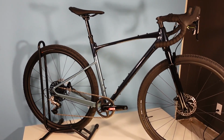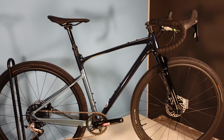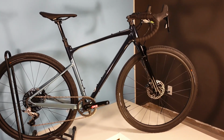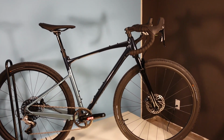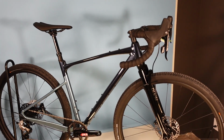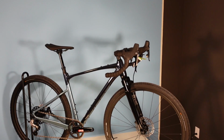So as I said before, this is an explorer gravel bike. This is not a racy gravel bike. So that means that this is a little bit more about big tires, being able to handle really rough terrain as opposed to being flat out fast.